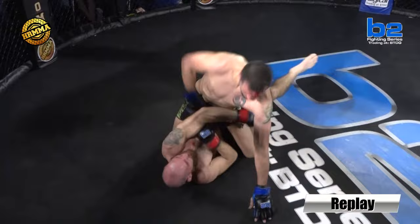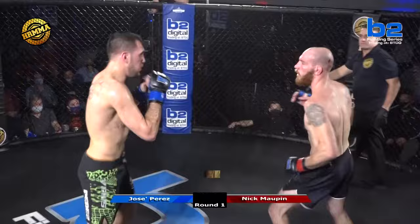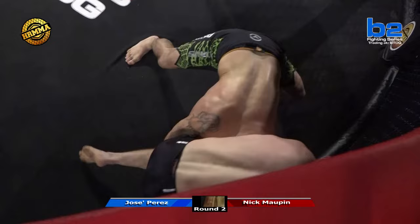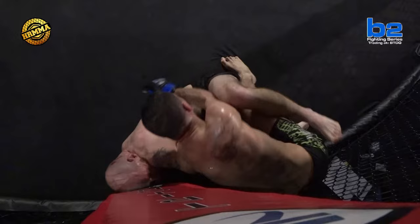And look at Jose Perez, still bouncing around, fired up, ready to go, just as animated as he was before the fight started. There is a variable with someone like Nick Maupin who's liable to do anything. There's always a chance something wild could happen with him in there, despite Jose Perez dominating this fight thus far via position and grappling. For the most part, Perez is doing all the right things.